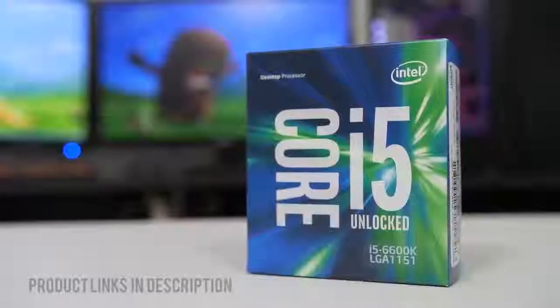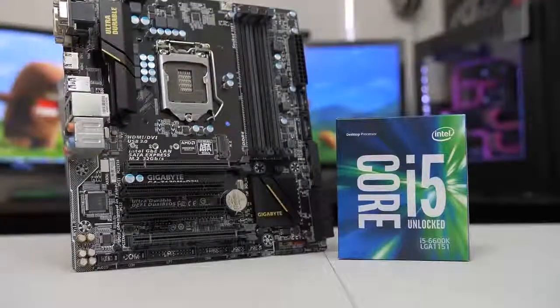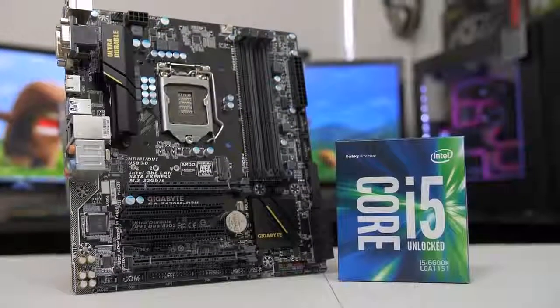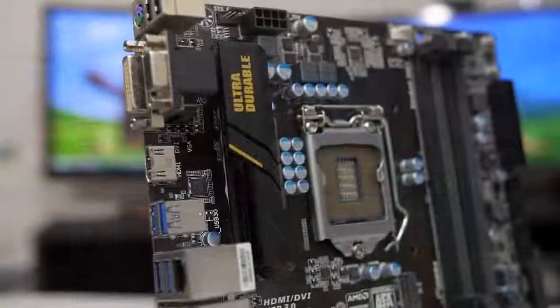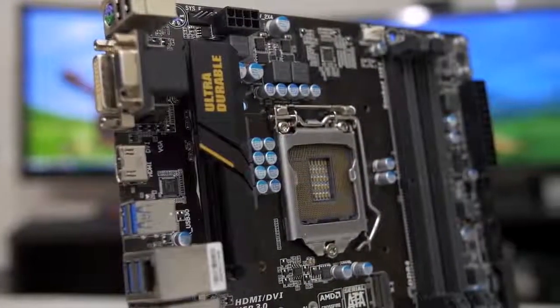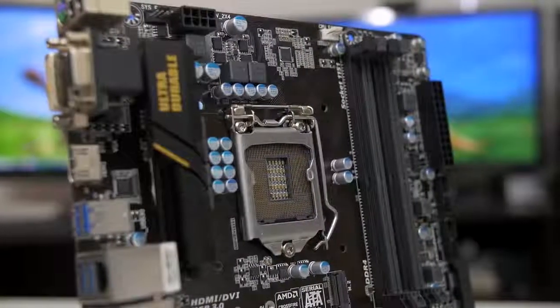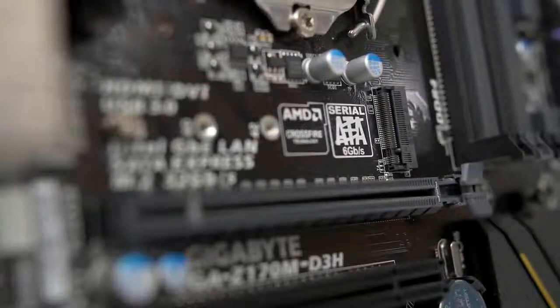So let's dive into the parts I've picked out, starting with the Core i5-6600K from Intel, paired with the Gigabyte Z170M D3H. CPU overclocking was a key feature to have in this build in order to maximize our in-game performance, and although our board may not be engineered to hit the highest overclocks, we should still be able to achieve some moderate gains to cop us a few extra FPS. We also get some useful connections like this PCIe NVMe M.2 slot, even though we're too poor to actually populate it with anything.